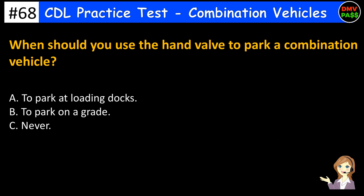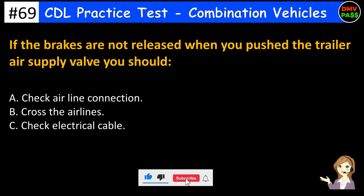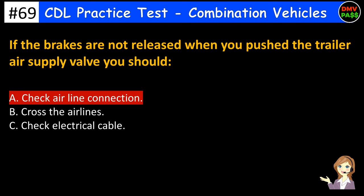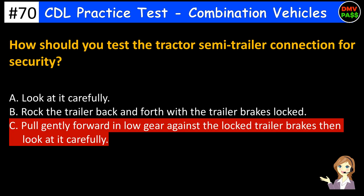When should you use the hand valve to park a combination vehicle? The correct answer is C. Never. If the brakes are not released when you pushed the trailer air supply valve, you should the correct answer is A. Check airline connection. How should you test the tractor semi-trailer connection for security? The correct answer is C. Pull gently forward in low gear against the locked trailer brakes, then look at it carefully.